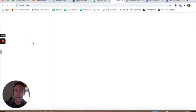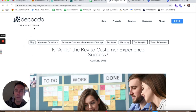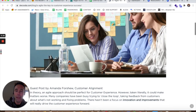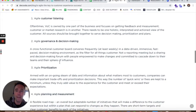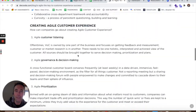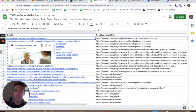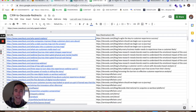And when I click that link, it's going to properly redirect me over to the blog on the new website, decooda.com. And then once you submit your new site to Google Search Console and submit sitemaps, Google Search Console will pick up on the fact that you have all these redirects implemented. You should not lose your SEO value for this. My friends, this is a huge, huge tip for SEO for WordPress.